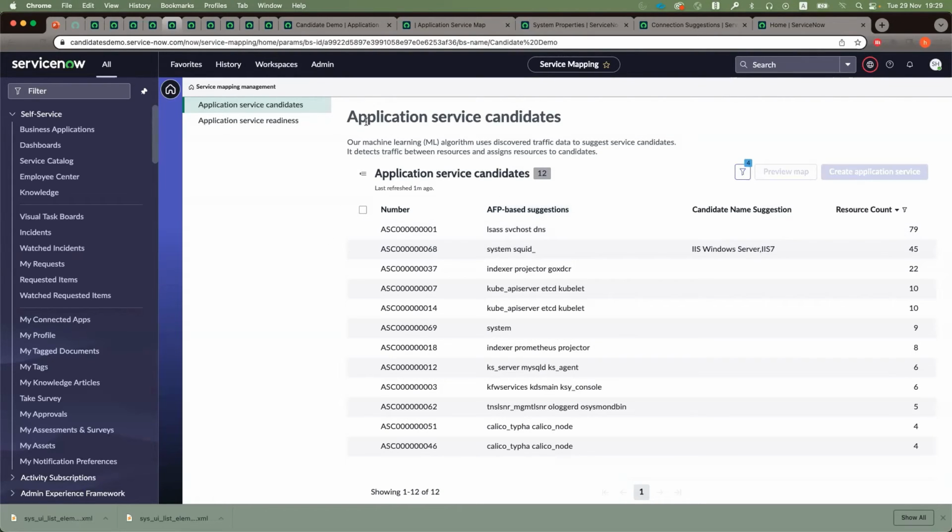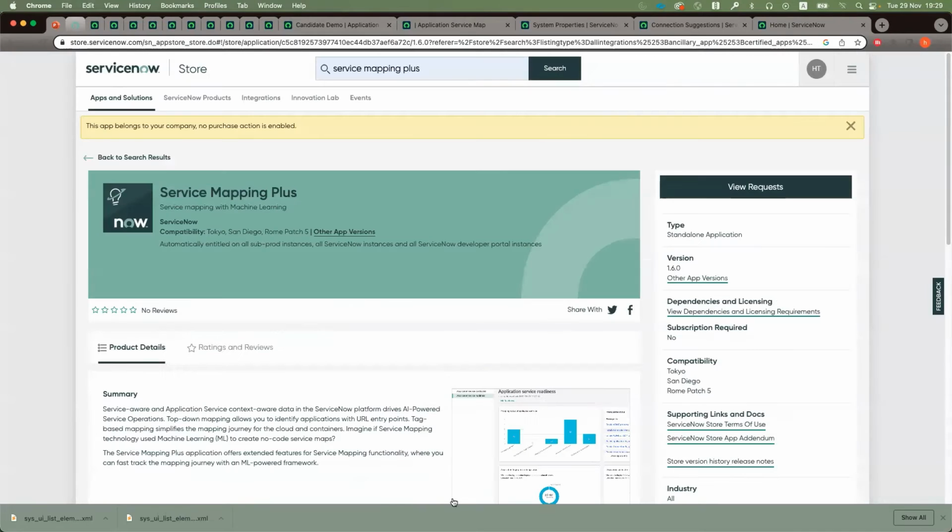So this is how you create a candidate. Again, the prerequisite is that you have Service Mapping Plus version 1.6.0 deployed on your instance. This store app is free of charge for all instances that have the Service Mapping plugin activated, so there is no additional charge for that. That's it for the candidates.